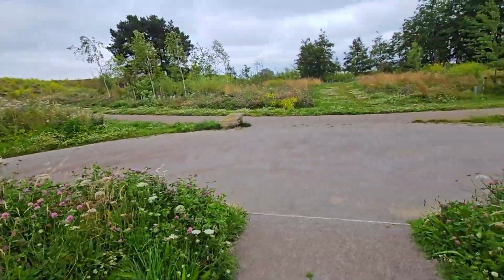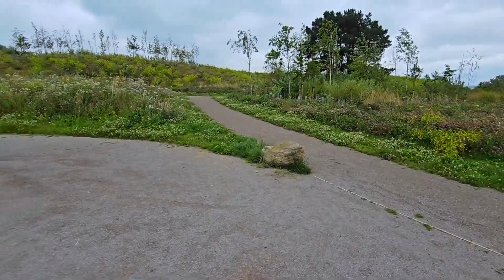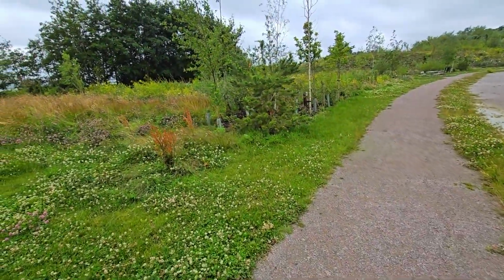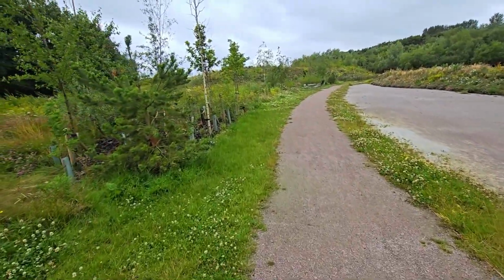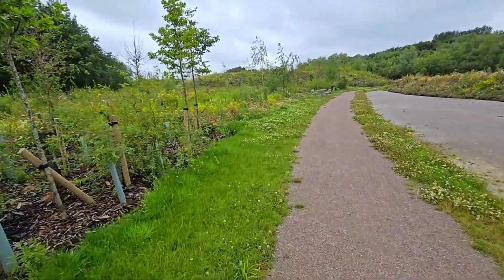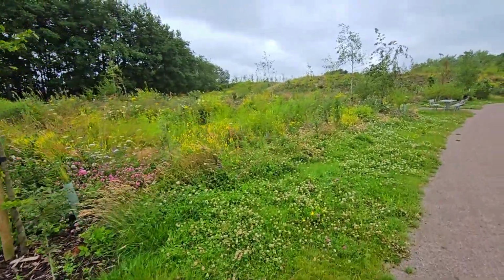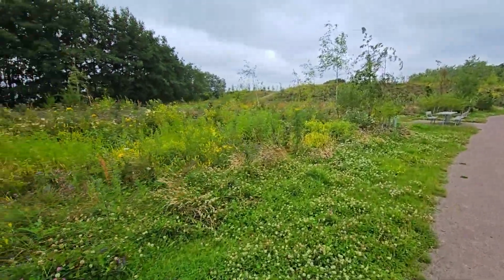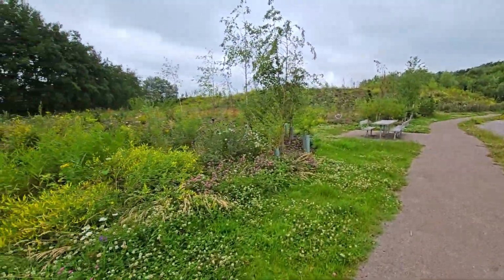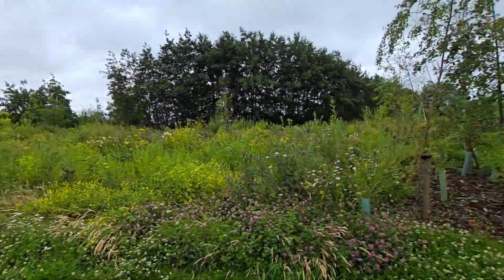Lots and lots of wildflower. It's looking quite nice actually. Tell you what, we'll go that way and we'll walk around. So last time I was here, it had only just opened and there was nothing really growing. It was summertime, but not much really like what it is now. So it's been established for about a year, nearly a year, and it's looking quite nice.